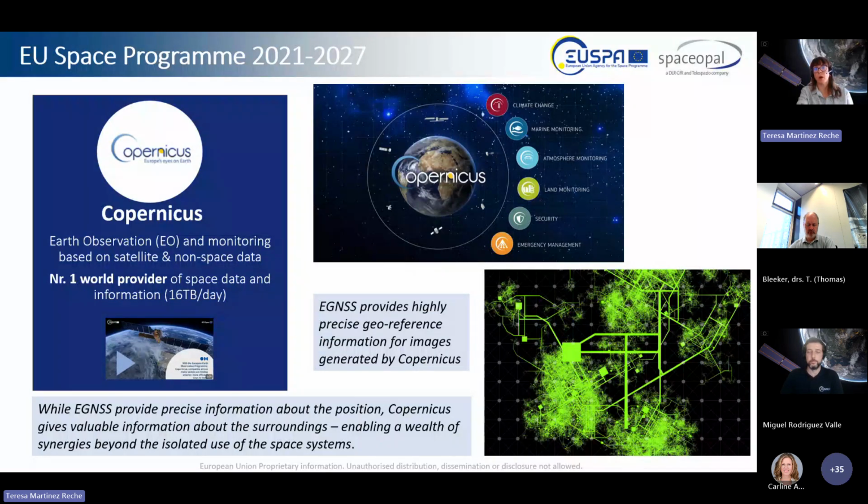Its products support a wide range of applications, including land use, land cover mapping, and urban planning. It allows you to generate up-to-date maps, improve GIS analysis, and develop monitoring services. So while EGNOS and Galileo provide precise information about the position, Copernicus and Earth observation give valuable information about the surroundings. So Copernicus and navigation systems can work in synergies in many activities.